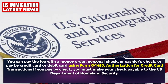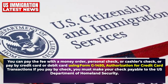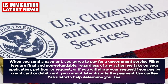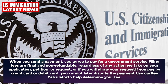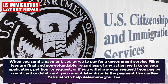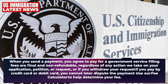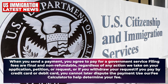If you pay by check, you must make your check payable to the U.S. Department of Homeland Security. When you send a payment, you agree to pay for a government service. Filing fees are final and non-refundable, regardless of any action we take on your application, petition or request, or if you withdraw your request. If you pay by credit card or debit card, you cannot later dispute the payment. Use our fee calculator to help determine your fee.